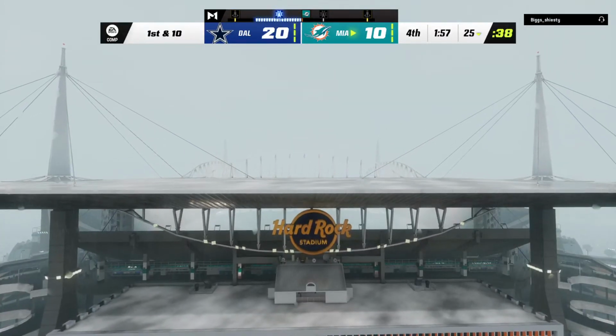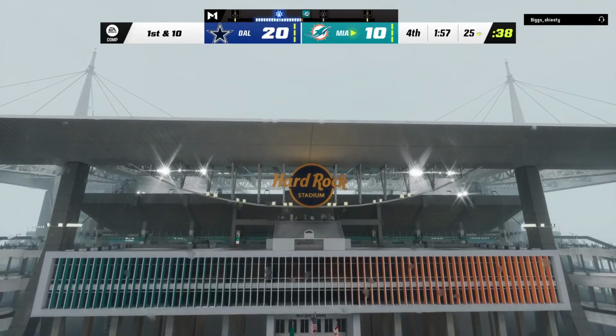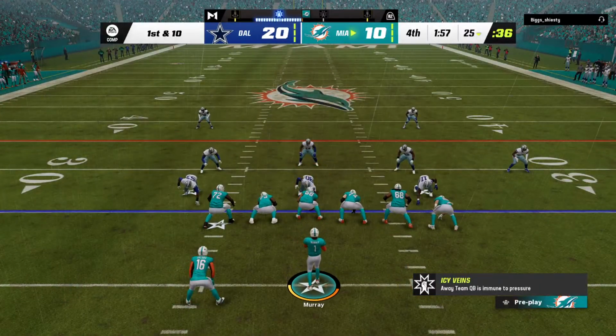You don't just need a touchdown. You need a chain of events to go your way. You've got to score, somehow get the ball back, and score again. The odds of that happening, not great in your favor.